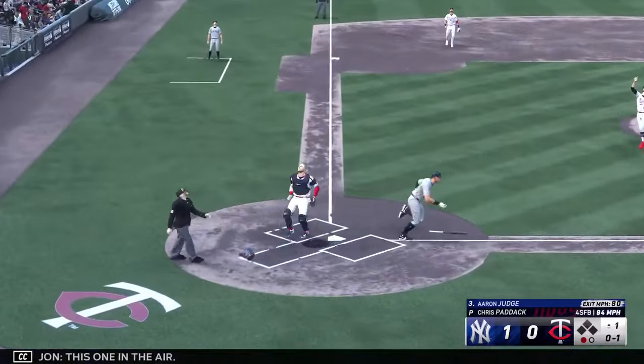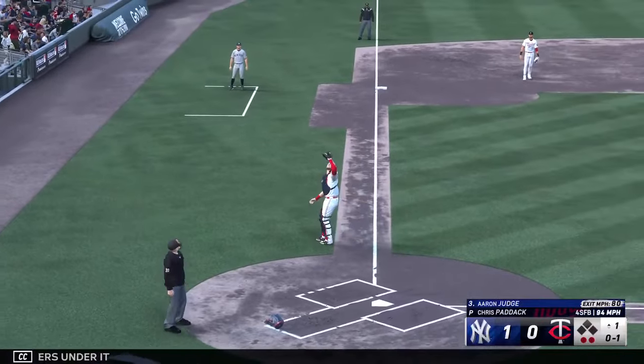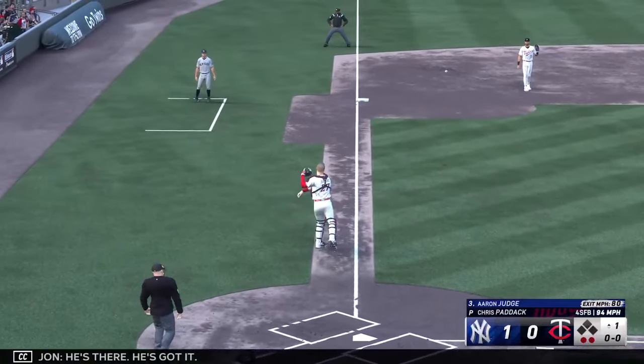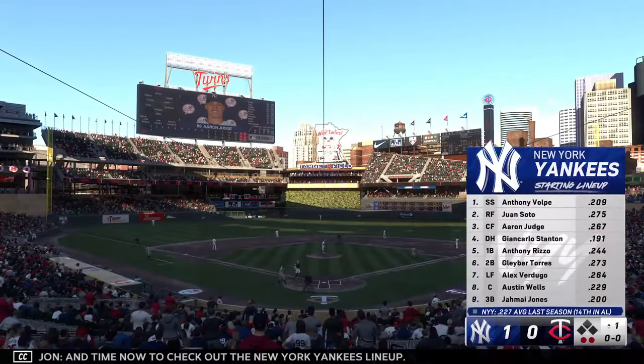This one in the air. Jeffers under it. He's there. He's got it. And there's two away. And time now to check out the New York Yankees lineup.